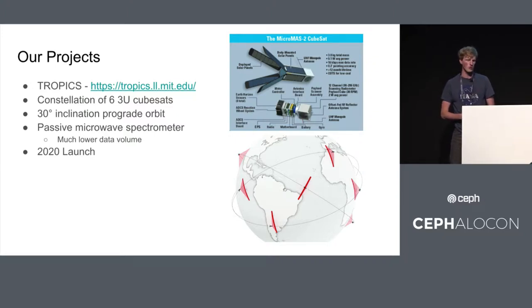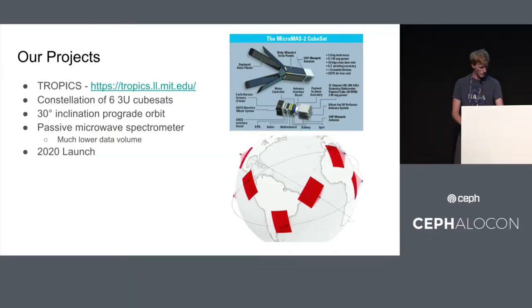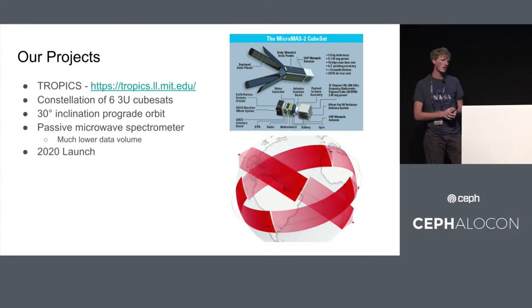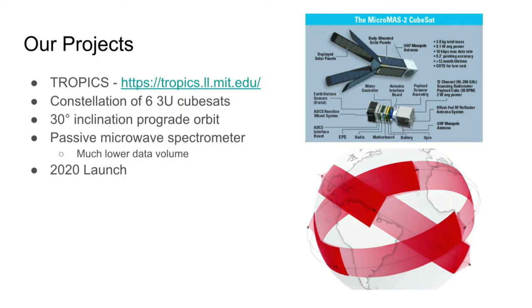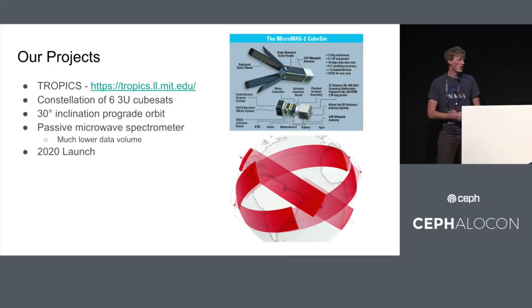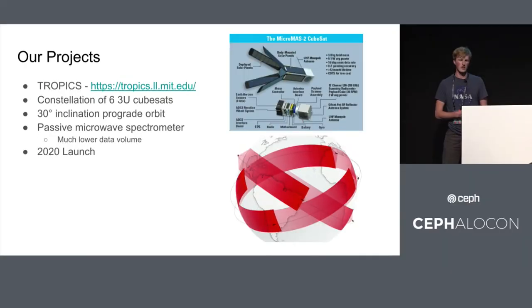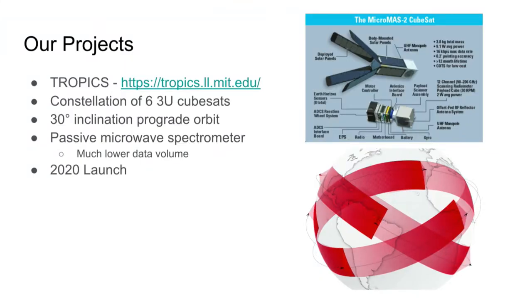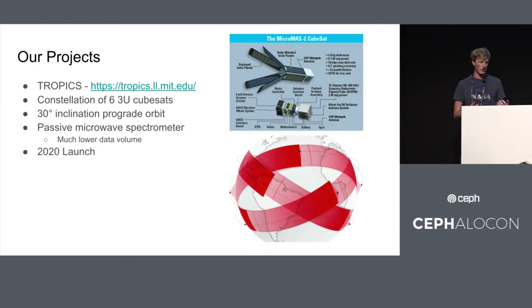They are not actually in orbit yet, but it's a constellation of 6 CubeSats, which will be constantly orbiting in a 30-degree inclination prograde orbit around the Earth. Tropics, it's the tropical region. So this is just another cool thing that we'll be dealing with, having to collect data for 6 different CubeSats, 24/7, 365, doing very similar work for the SIPS. So even more objects, even more data.